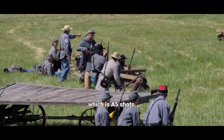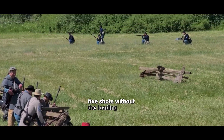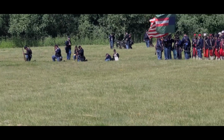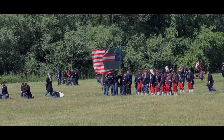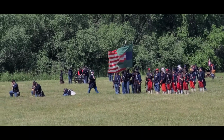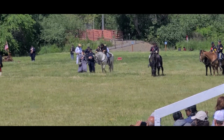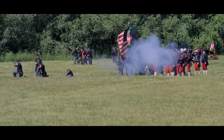Gibson's out there, which is a 5 shot. But again, 5 shots without a loading. Look at the technology. Every so often, you can still use a weapon dating back to the last one, on occasion.